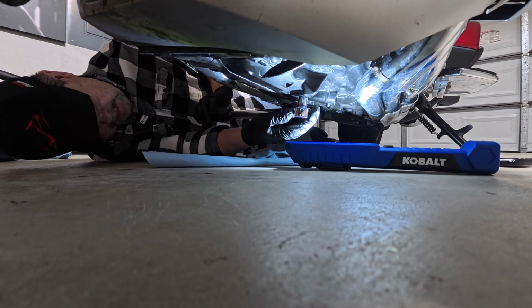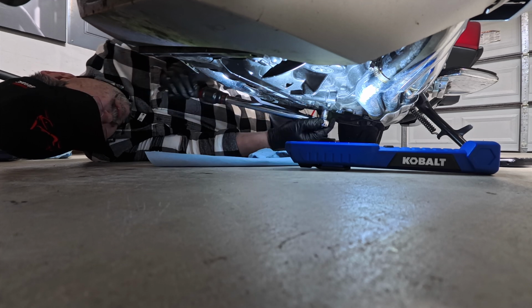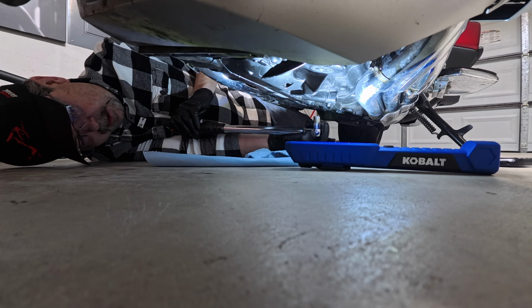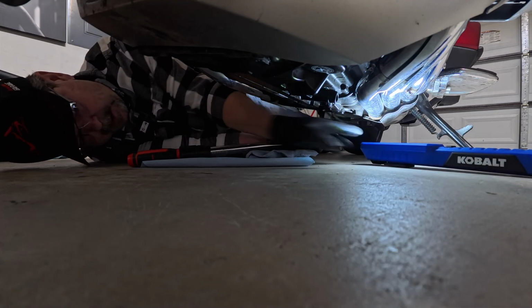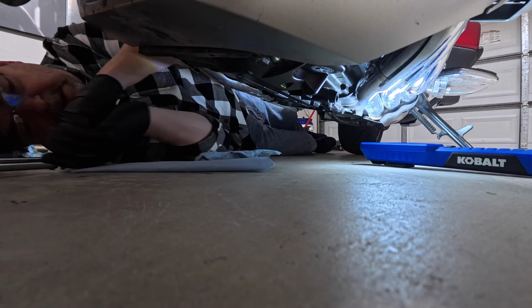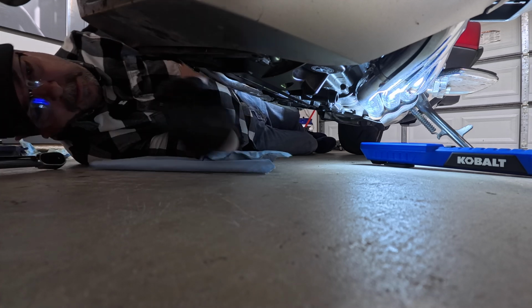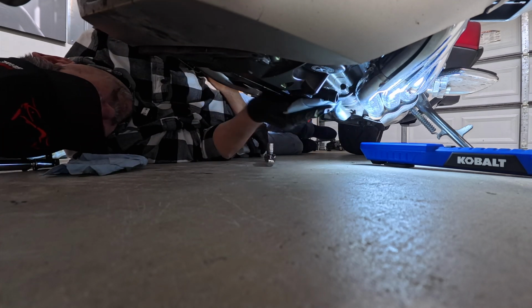Yep. All right, let's get this back one done. Okay. And let's get this front one done, if I can figure out how to get to it. Yeah, there's not going to be enough room to torque that one. So we're just going to have to do it by feel. Okay, I think I got that one torqued down enough.